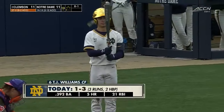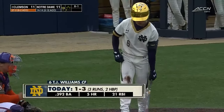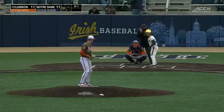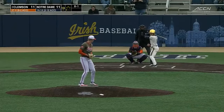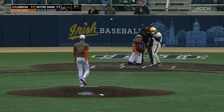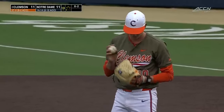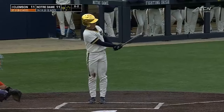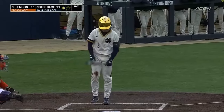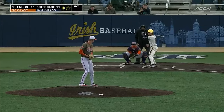Wow. A stadium to their feet. An absolute rocket off the bat. Williams out in front of it. And the wind might have, again, pushed that one past the foul pole. Nearly sent this stadium into hysterics.